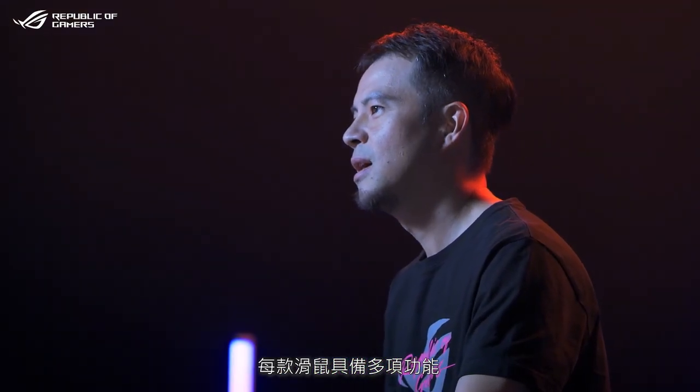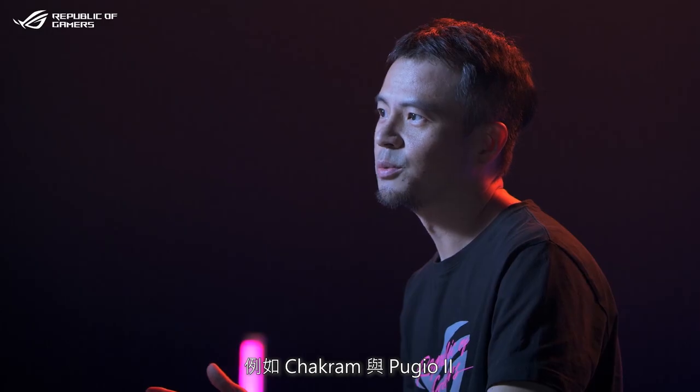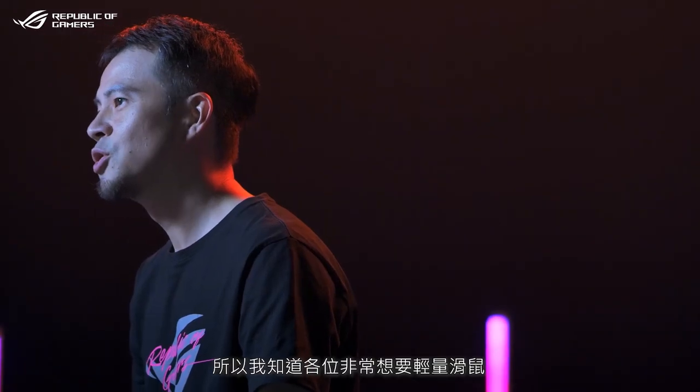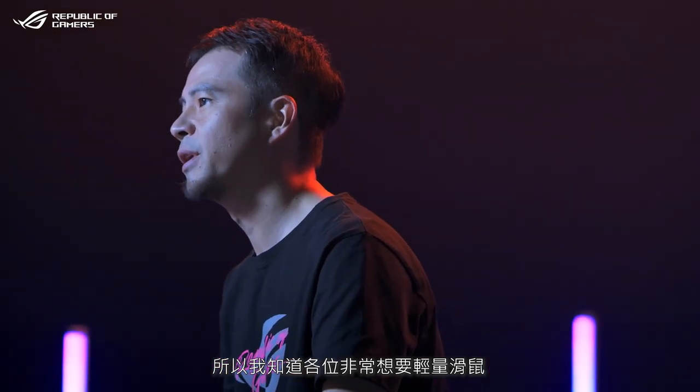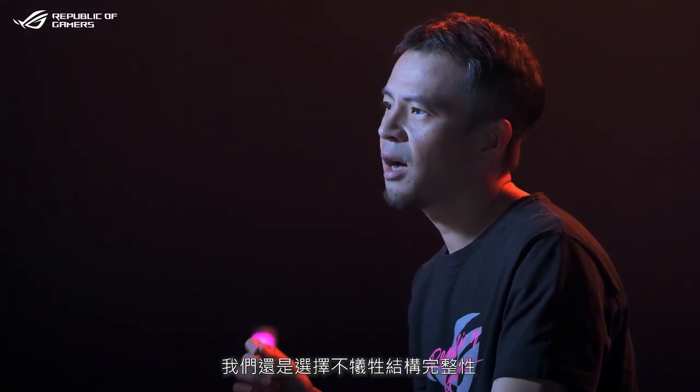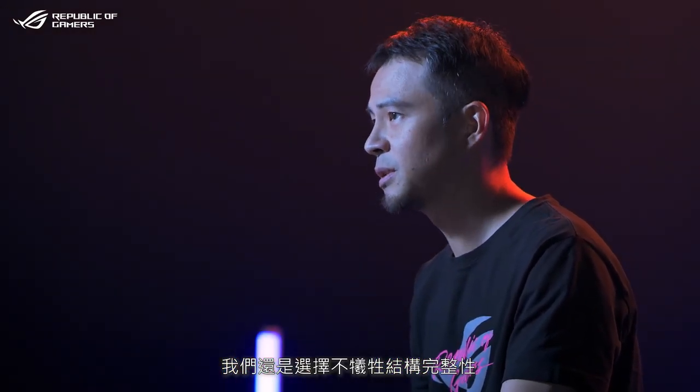And recently, we delivered several Ultimate Gaming Mice, each with tons of features, like Shockrom and Pujo 2, which brought very positive feedback. But still, some FPS gamers prefer lightweight mice, since they play games several hours a day. So, I know you guys are asking for it badly, but instead of copying competitors' designs, we prefer to do it in a way that does not come at the expense of structural integrity.